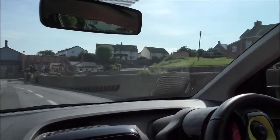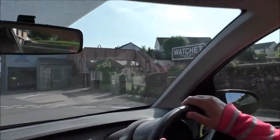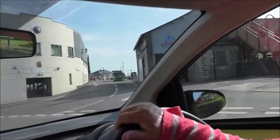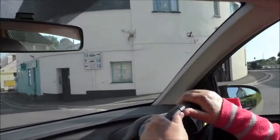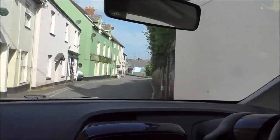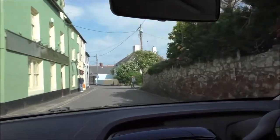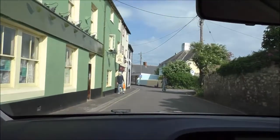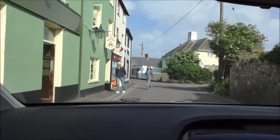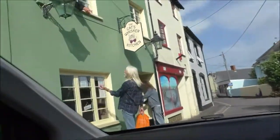What I'm trying to say is, I think that painting has been in that old betting shop window for ages. And it's not, as another upload on We Love Watchet would imply, a new thing. It looks like someone's admiring it as we speak. Oh no, it's just a visitor. But where is it now? Just beyond this gentleman with the orange bag. Oh, there it is. Oh, yes.